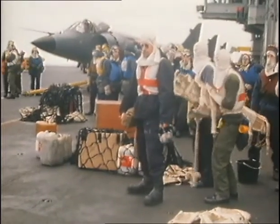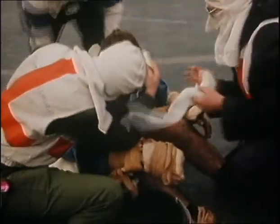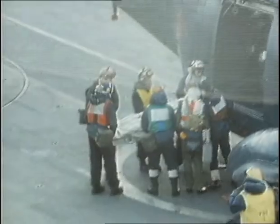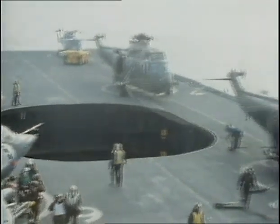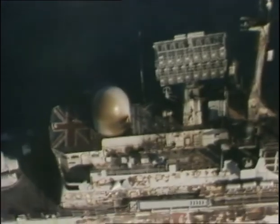The arrival of her badly burnt survivors on board Hermes not only affected her crew, but the whole of the task force and the British public, who saw it and the stricken destroyer on their television screens at home. It was the first time that a British warship had been lost in action in more than 35 years. This was real war.